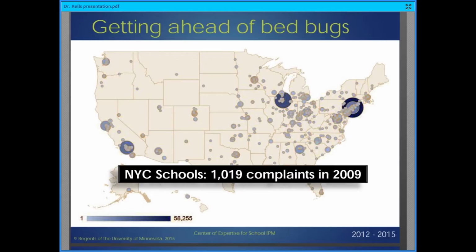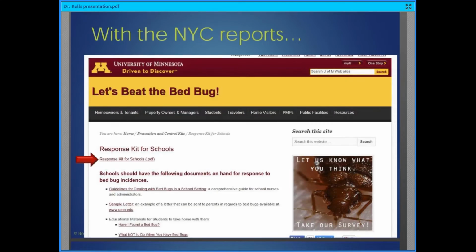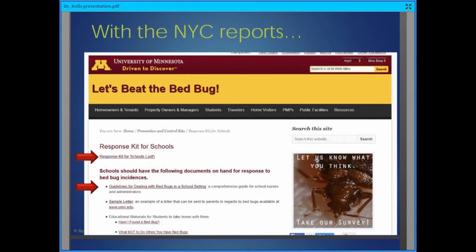And so the idea was to set up a response kit for prevention and response to bed bugs. And we offered a number of different things. For instance, the response kit, which includes things that you need for collecting and dealing with bed bugs that might show up. We have some guidelines. We have a sample letter that I'll talk about in a couple minutes, and then a variety of other things that we offer on the website.